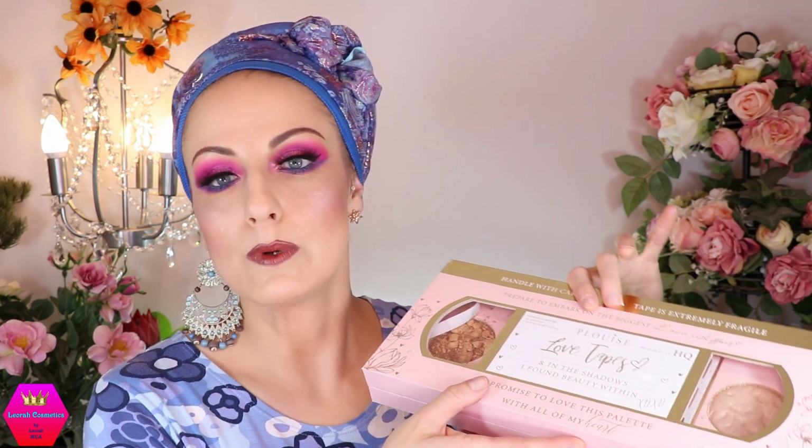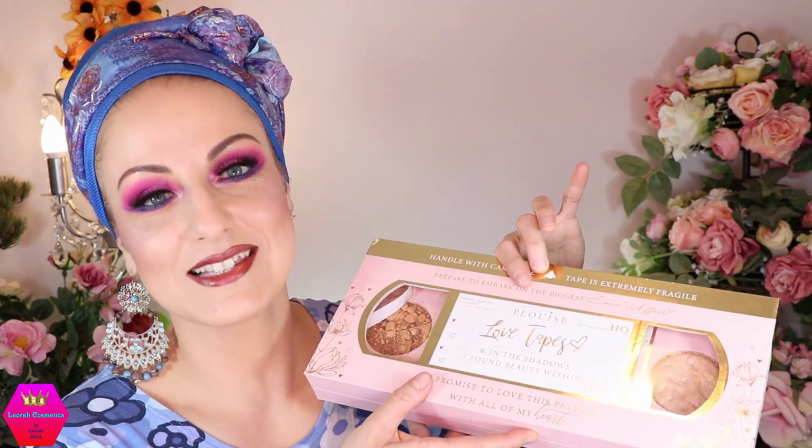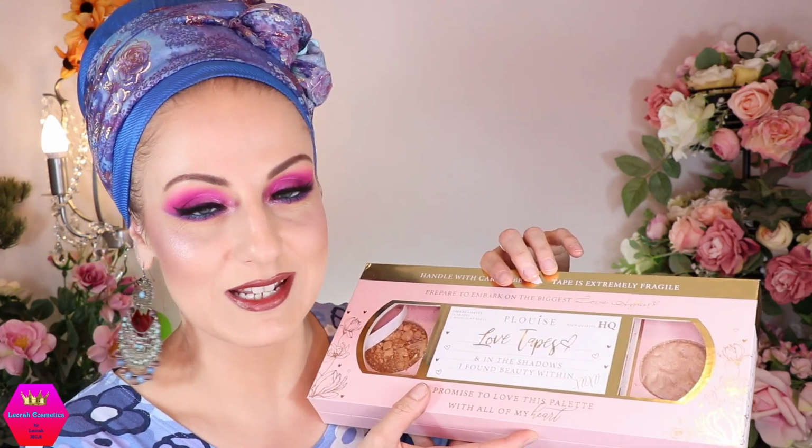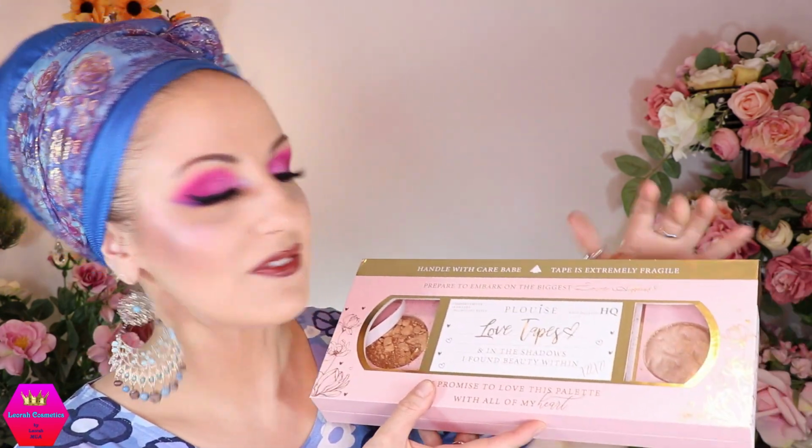And then we're moving on to another palette that arrived broken, and this one was seriously damaged, because this one had actually spilled all over, and it was not a matter of the packaging. I ordered this from P. Louise. This is the Love Tapes palette, and again, I have to be really careful. Now, this is super bulky packaging. Sweeties, this is enormous, gigantic, or whatever the right term for this is. But this is the Love Tapes palette.